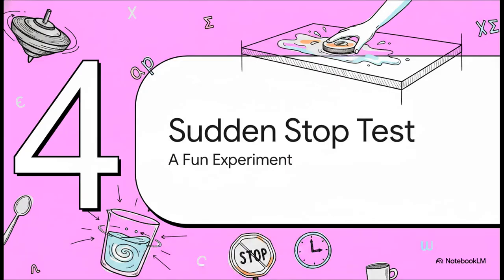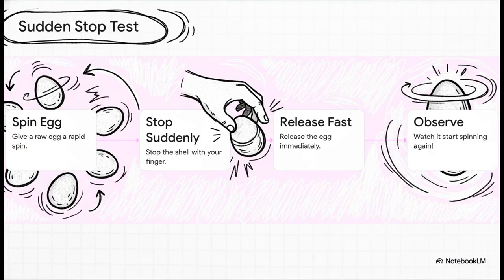Section 4. The sudden stop test. So how about we propose an empirical test that literally anyone can do at home to absolutely prove this liquid friction theory? A great explainer doesn't just give you theories, right? It gives you proof. We can run a highly empirical, incredibly fun physics test right on our kitchen counter.